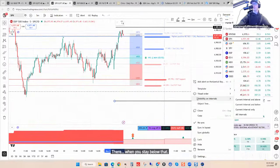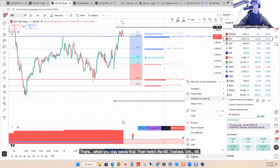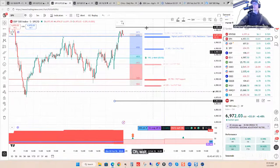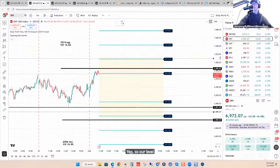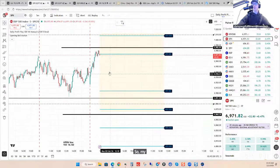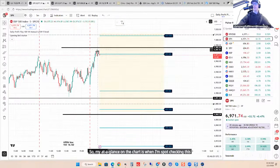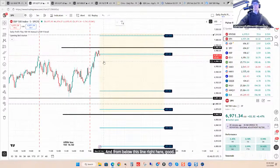Then here's the 60, I believe. Oh wait, I measured out the plus-minus 51. Yep, so our level here is the 85 and 60. My at-a-glance check on the chart, when I'm spot checking for the day, is that I just want to see that we're below this line. If we're below this line right here, good. That's perfect for us.